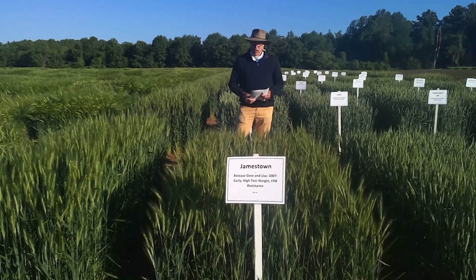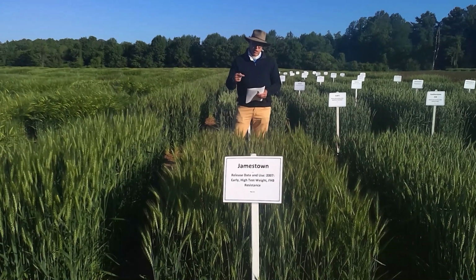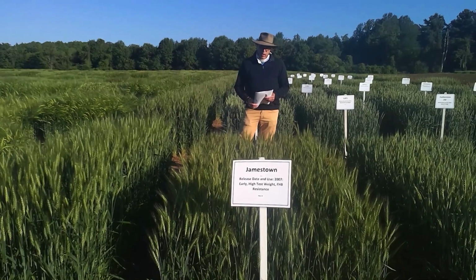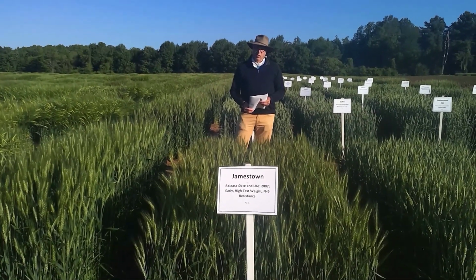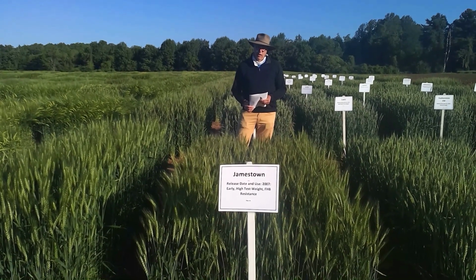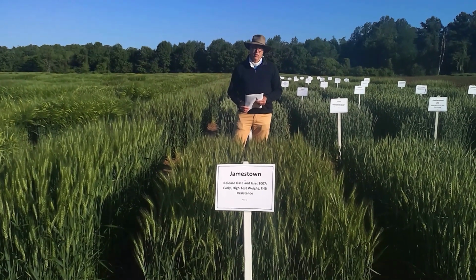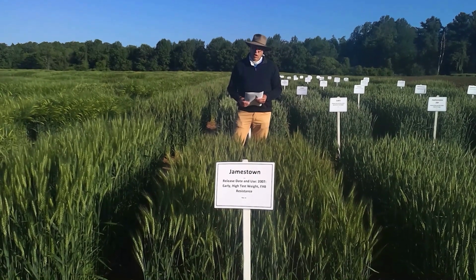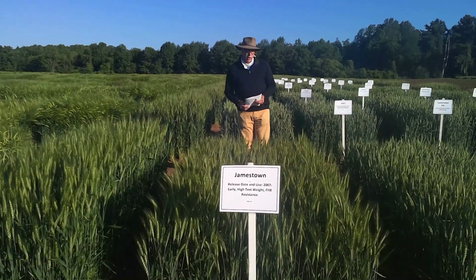Jamestown was released in 2007. This is another significant variety. It's very early heading, so essentially we were looking to replace Southern States 520. Also, Jamestown has been studied extensively. It has unique resistance to scab or fusarium head blight, has high test weight, and Hessian fly resistance that came from Roane, so this is a Roane derivative, and so it's been apparent in a lot of programs.